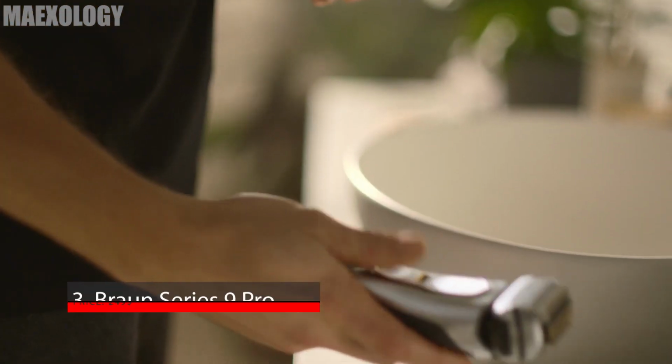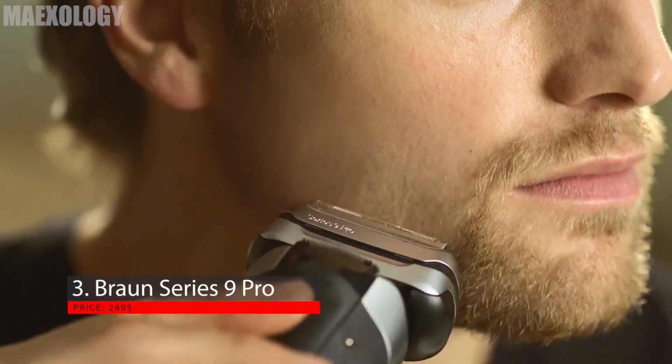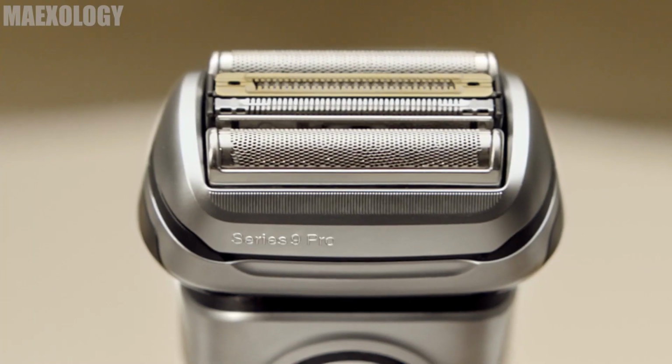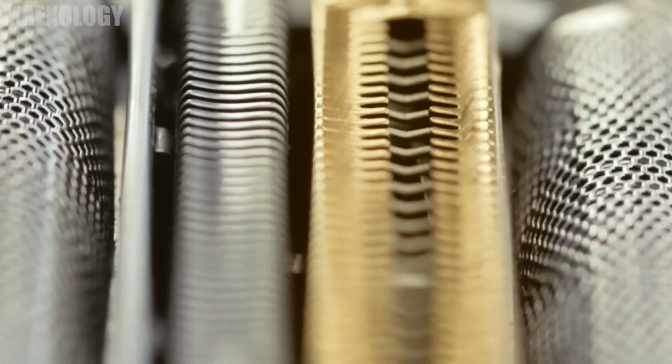Braun Series 9 Pro. The Braun Series 9 Pro electric shaver can be used to trim both long and short hair. It features a 5-in-1 smart care center and a special ProLift trimmer. This male accessory is perfect for a 7-day shave. Furthermore, the sonic technology used by this effective electric shaver allows it to shave up to 10% faster than the Series 9 without compromising comfort.